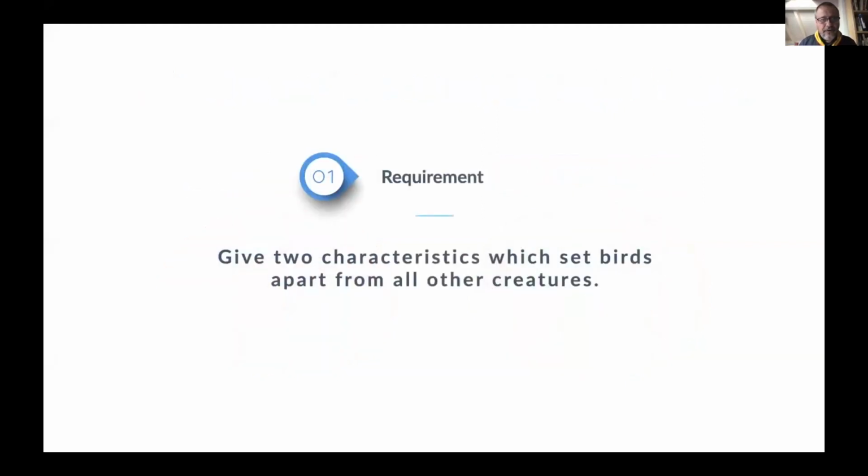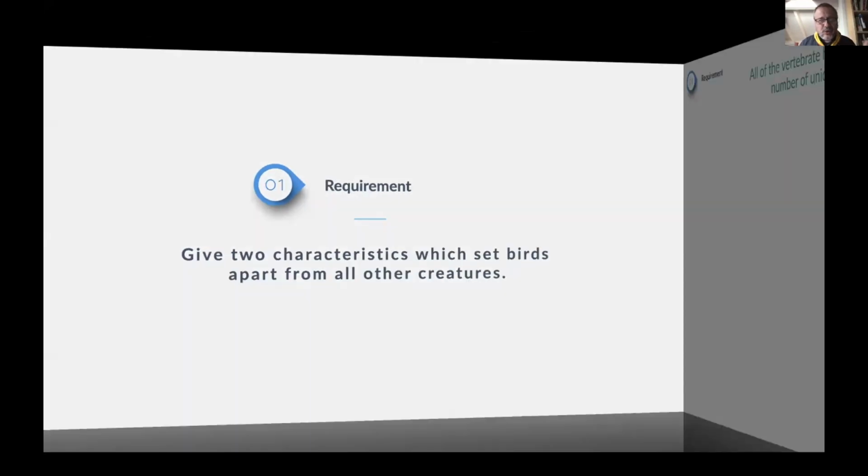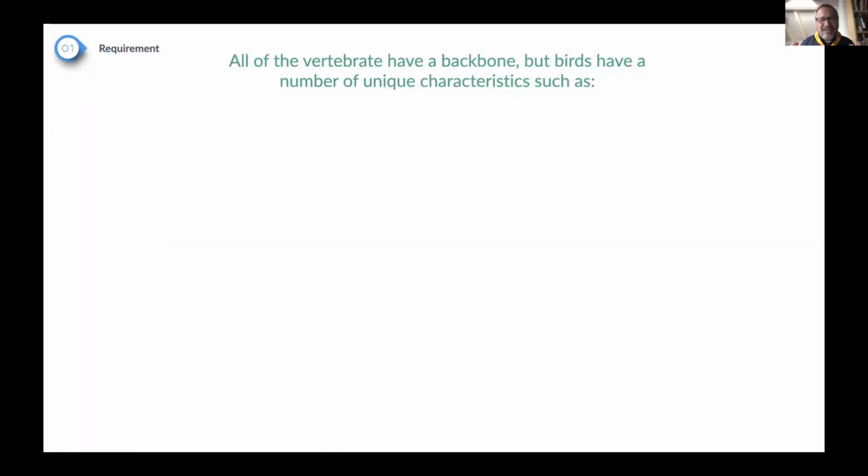So, the first requirement says: give two characteristics which set birds apart from all other creatures. And you have two empty blocks that you can write inside, but do not write yet. I just want to share some interesting facts. All the vertebrates have a backbone, but birds have a number of unique characteristics such as, and I'm going to mention to you 10, but do not write any of these 10, okay?